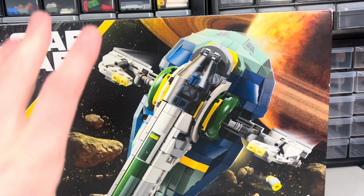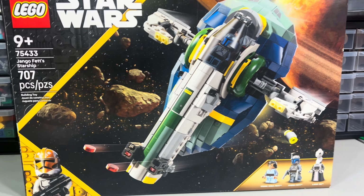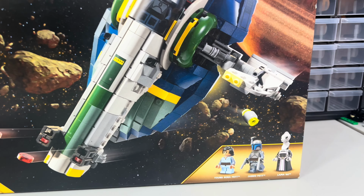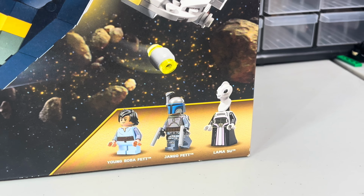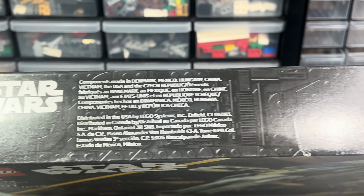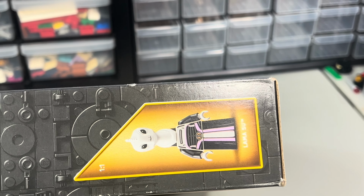But anyway, it has a beautiful picture of the set with the Geonosis planet in the background and the asteroid field in the center there with the seismic charge flying out the back. And you can also see our 3 minifigures on the bottom there. The top here, just like usual, is just a bunch of legal stuff, and then Lama Su is our scale minifigure.